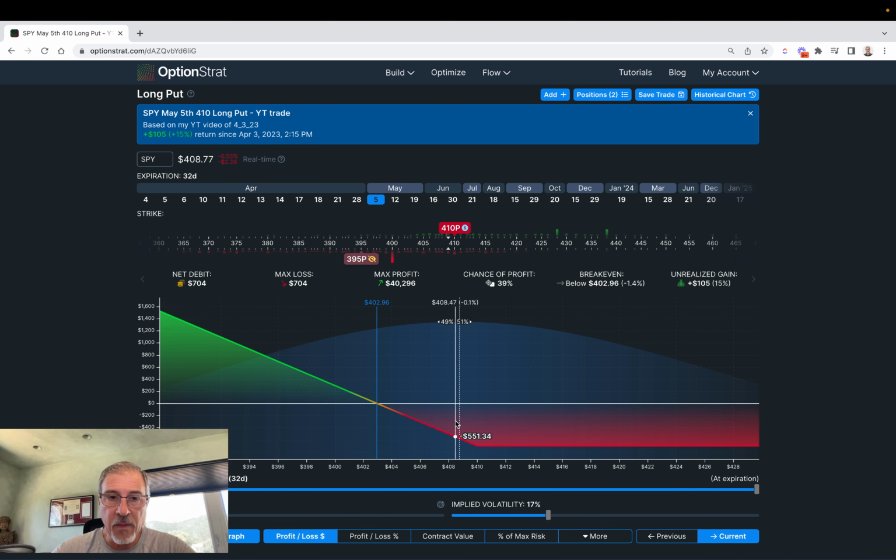And this is how that position is performing right now. So that long put, the May 5th 410 long put, is up $103. So that's where our dashed line is here. As the market continues to go down, going in our favor, this is working in our favor, of course, for profitability. However, theta decay continues to play a part in this.